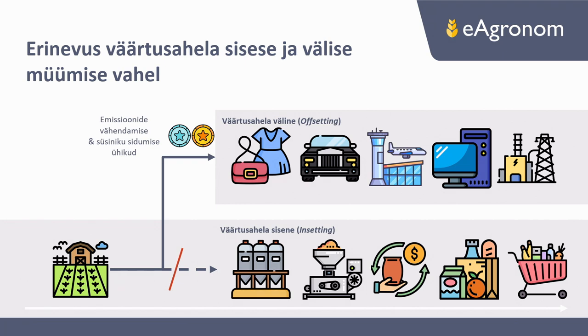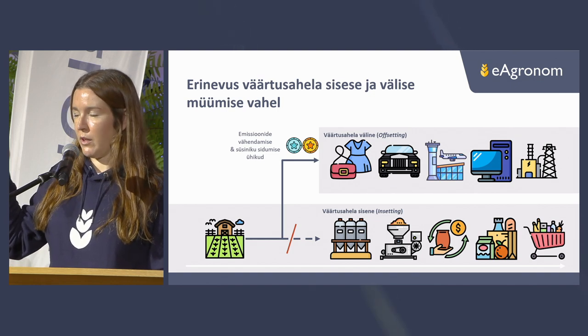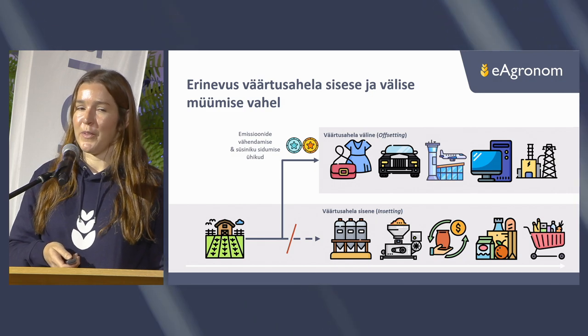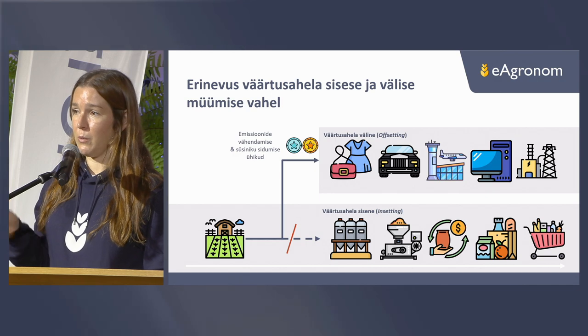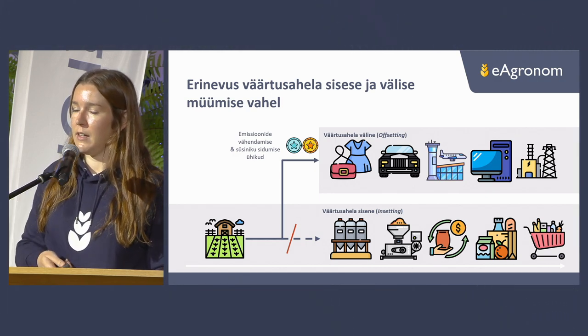The thing is, offset buyers are often different industries. They're often clothing and apparel, cars, aviation, tech, and energy companies. These are a lot of the buyers of carbon credits that are active in the market. And there's a big rule, number one rule in carbon offsetting: do not double count. So if you are selling emission reductions and removals to these companies, it can be sold once and only once, and then you're basically selling the right to the claim, so they now have it.